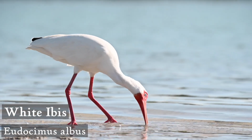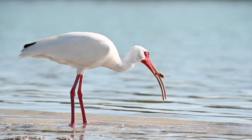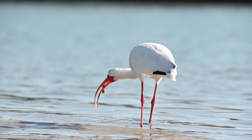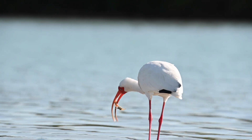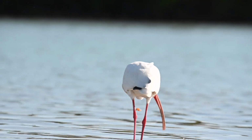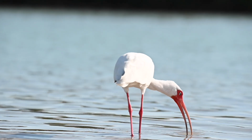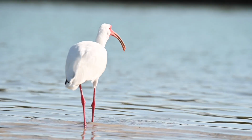And here's a really splendid white ibis working at getting a crab out from deep within the sand layer. They're tactile feeders, so they probe that bill deep into the sand or soil substrate, feeling for something they can grab a hold of and pry out. And then it was awesome to see how much work went into removing the claws from this crab before the ibis enjoyed its meal. Well done, man.